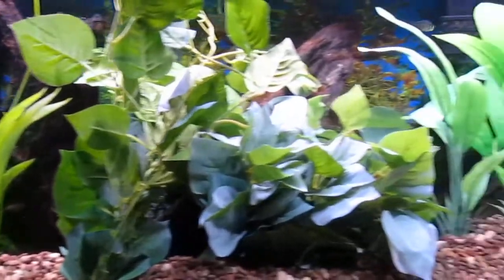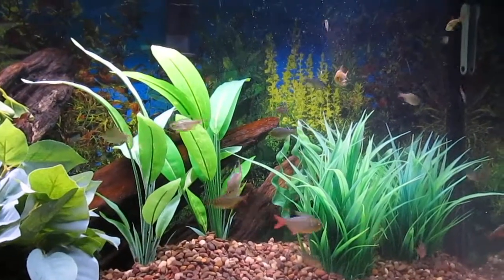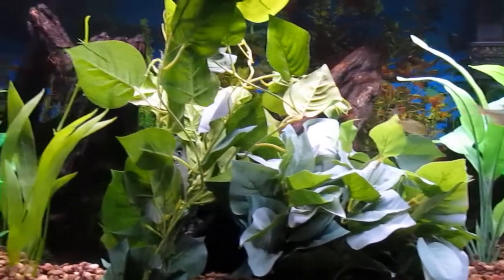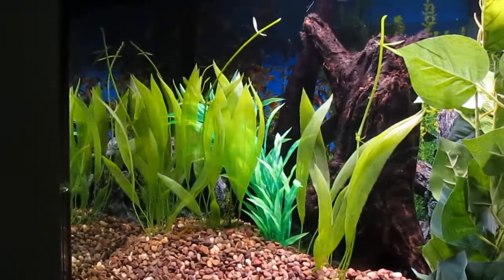I sold 12 adult Colombian tetra from this tank today to my local pet store. So I put some plants in here that have been soaking in bleach water so they look nice and green.